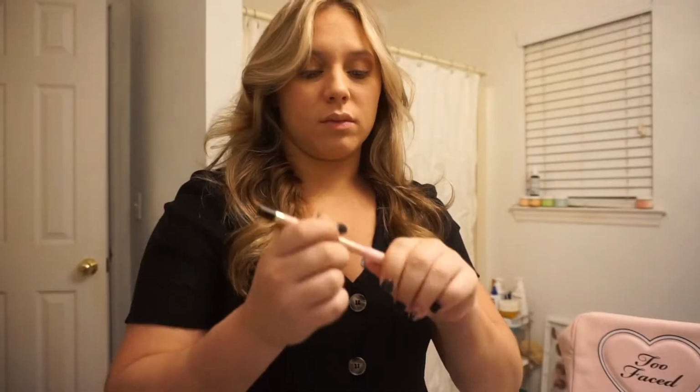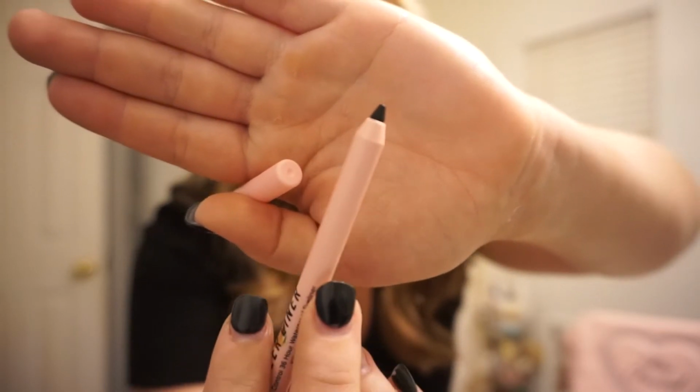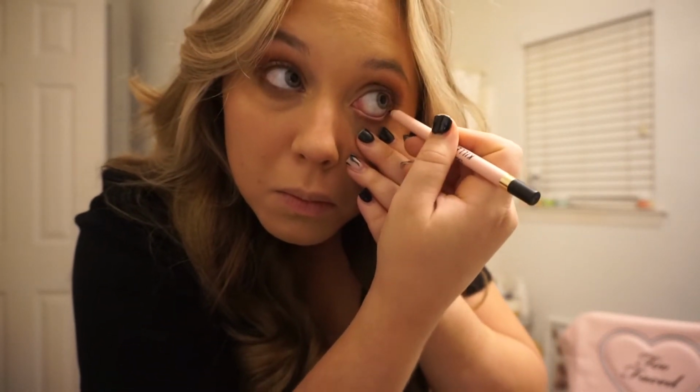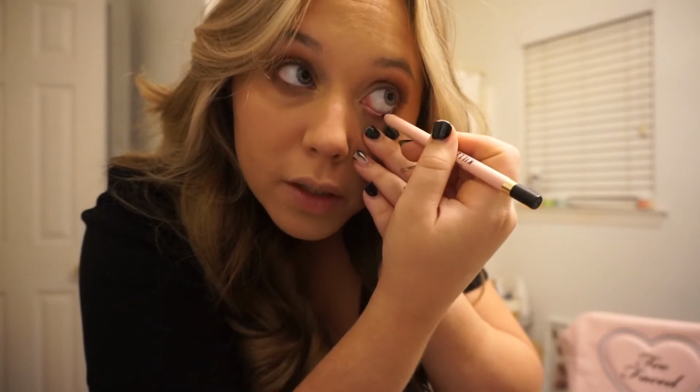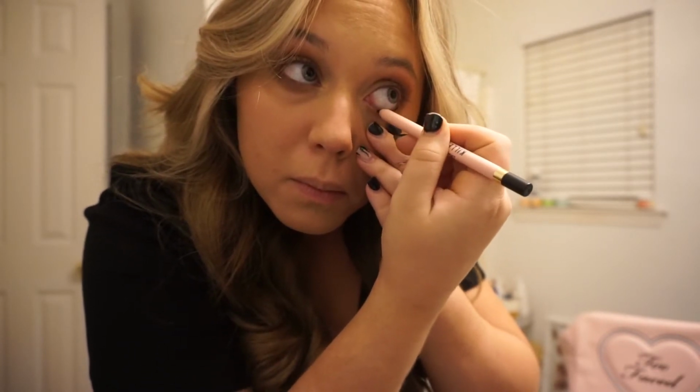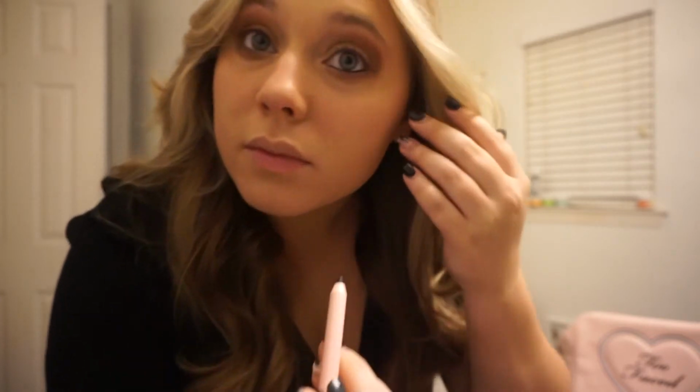Y'all know I love me some black eyeliner on the waterline, so that's what we're gonna do next with this Killer Liner. Look at that, guys. Like, that's a nice eyeliner right there. Oh, it's very smooth. Very nice.